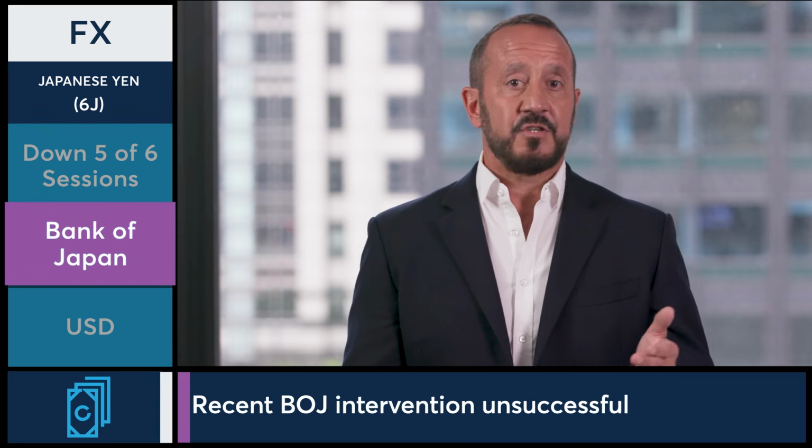It means the Bank of Japan, which has repeatedly voiced concerns about its falling currency, has some tough choices to make. With several rounds of intervention over the last week or so seemingly not working, Japan's fiscal problems are playing out in the FX market.